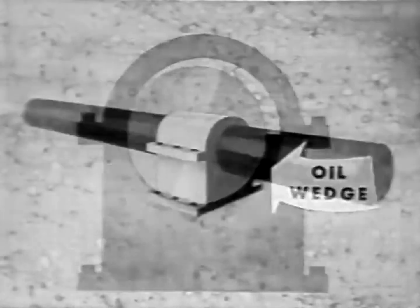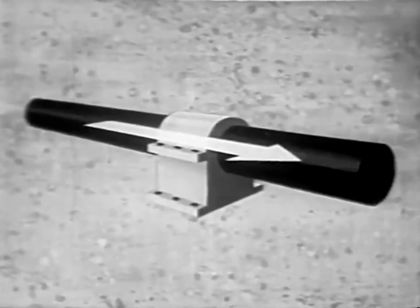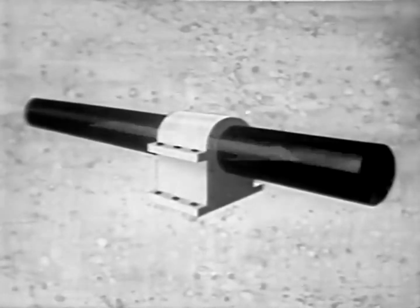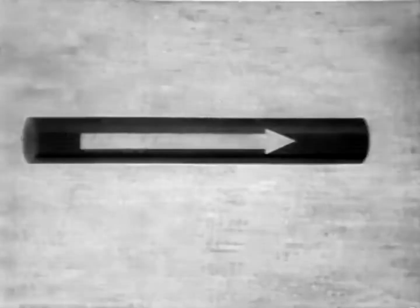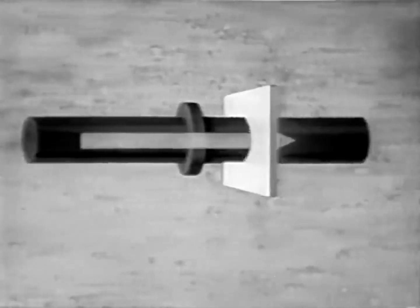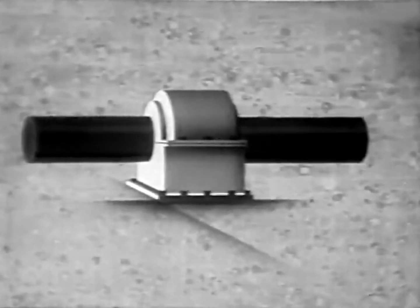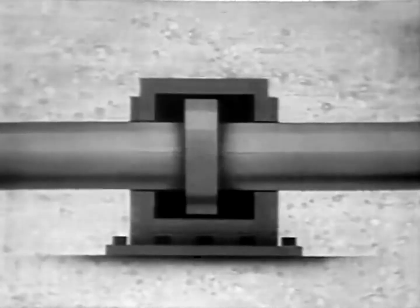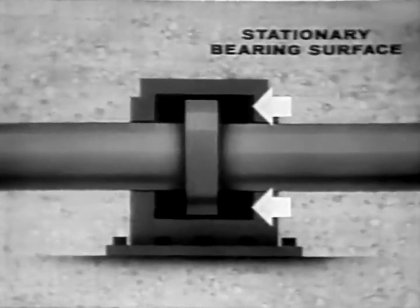However, when an axial or thrust load is exerted on the shaft, the journal bearing alone will not do the job. To contain the thrust, a collar must be provided on the turning shaft to transmit the thrust to a stationary bearing surface in a housing which positions the shaft. Unlike the surfaces in the journal bearing, these bearing surfaces are flat and parallel.